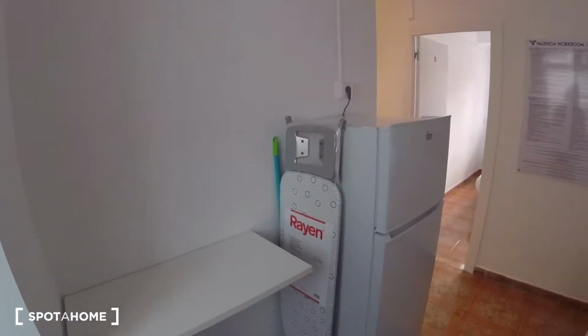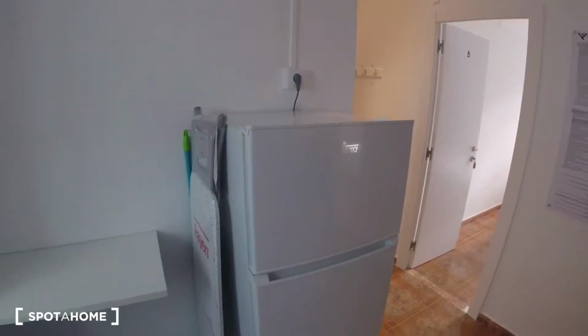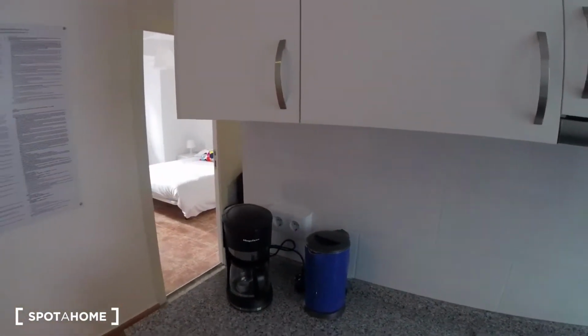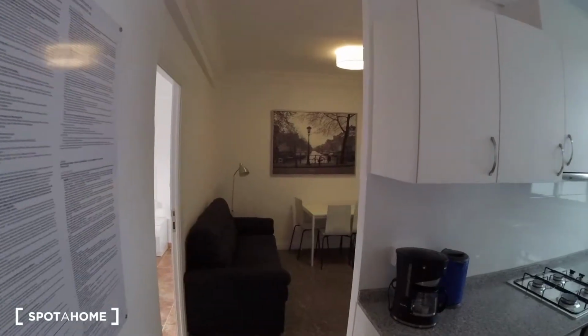Then we see more equipment. And if we turn over here, we find a fridge, which is pretty brand new. Okay, so fully equipped kitchen overall. Also, notice over here we got our coffee machine, we got our kettle, so fully equipped.